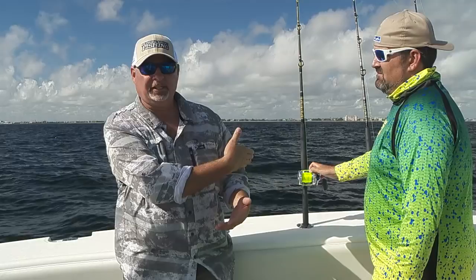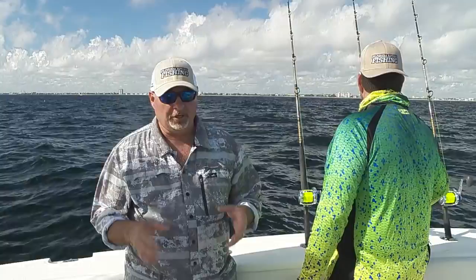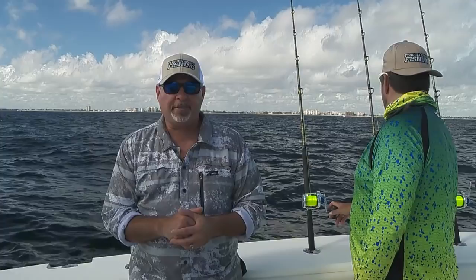Kite fishing is not set it and forget it. No, it's constant maintenance. And it really requires a team effort. Whoever that dedicated kite guy is, he's focused on those kite baits. That's his job for the day, to focus on those kite baits and maximize that presentation. And again, like Carlos said, you step away for one second and a fish could come up and just crush one of your baits.